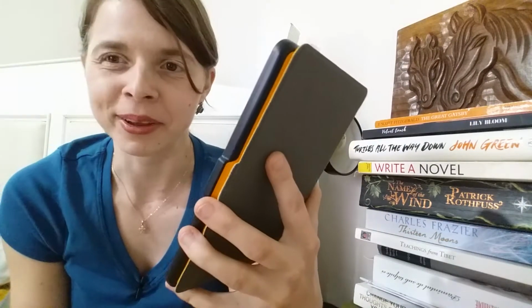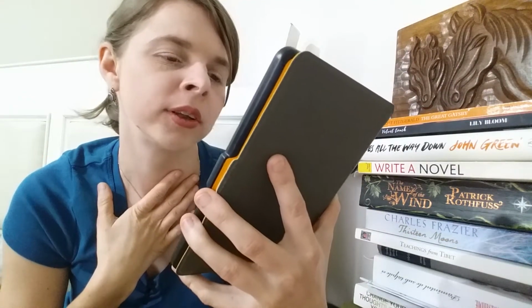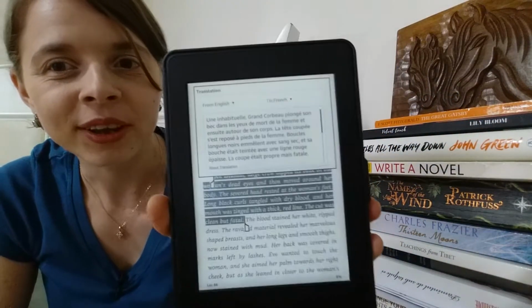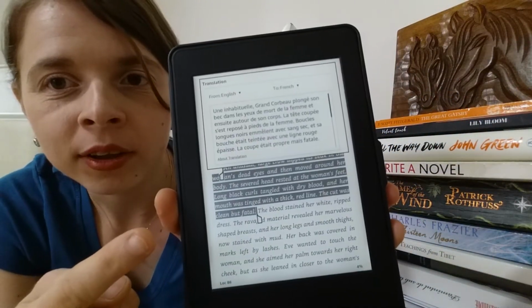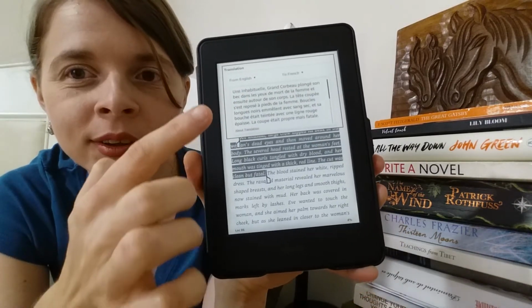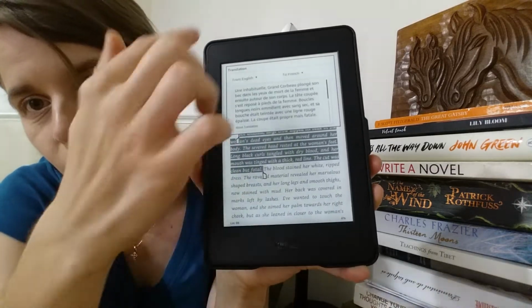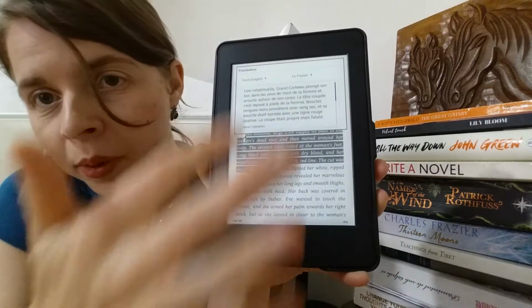My French is not that bad. Honestly, I should read it. Yes, oui. So you can see I've highlighted the text, and then you get the translation either on top or bottom, depending on where you highlight the text. Obviously you need space to translate it.